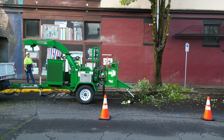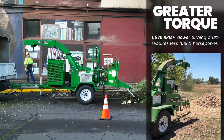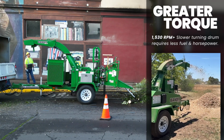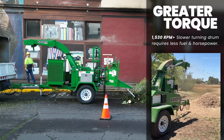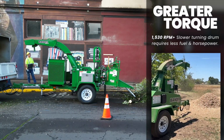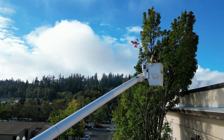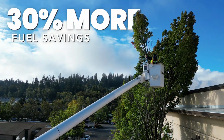While competitors in the 12-inch class tend to operate at a rate of 2,000 RPM, the 12X PC has a slower turning drum at 1,530 RPM, requiring less fuel and horsepower. Chipping at this rate will work to your advantage, creating greater torque that forces materials against the drum and results in higher chipping efficiency with 30% more fuel saved.